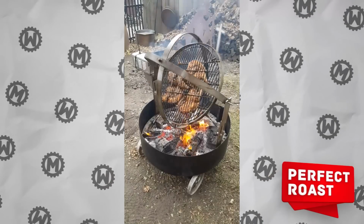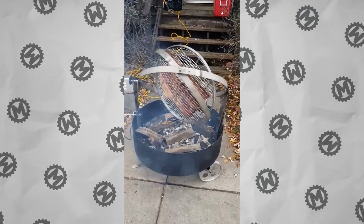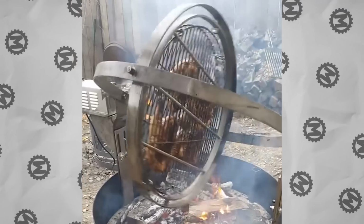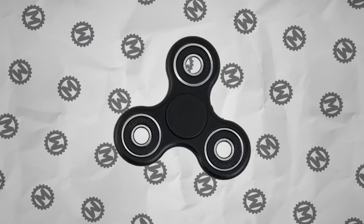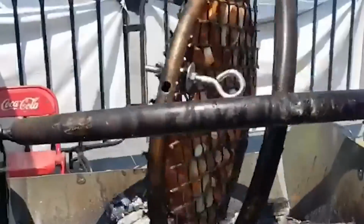Perfect roast. Do you know what this is? That is a gyroscope. We won't tell you how exactly it works because that would require several videos to explain. Let's just say that this mechanism, invented only in the middle of the 19th century, has multiple applications, from the production of all kinds of toys like yo-yos or spinners to geolocation systems, though the gyroscope has definitely not been used in the culinary industry.